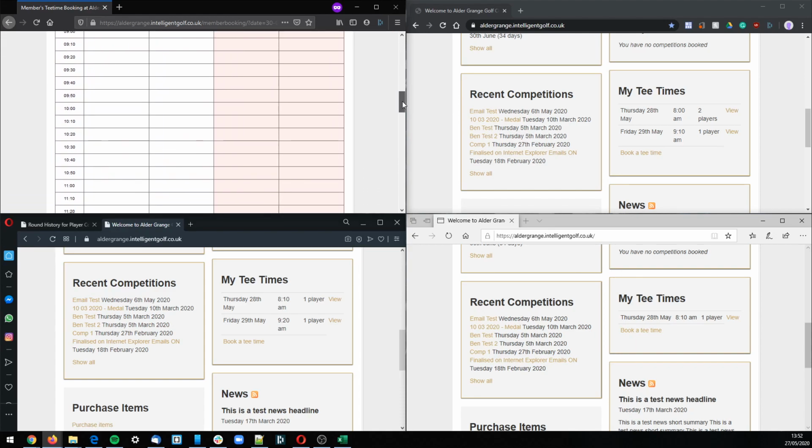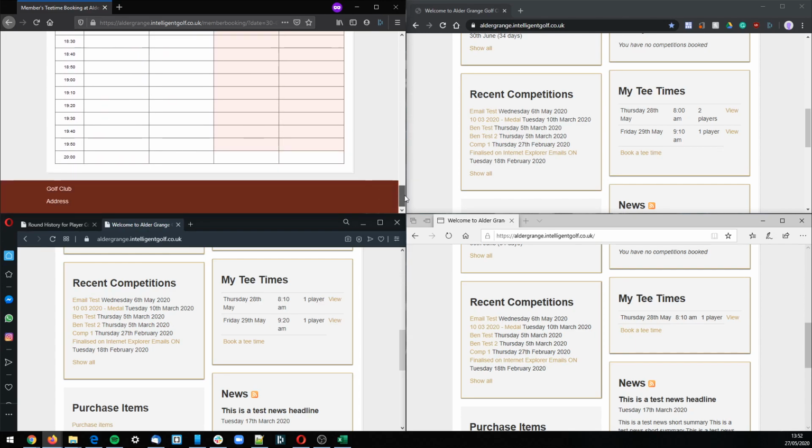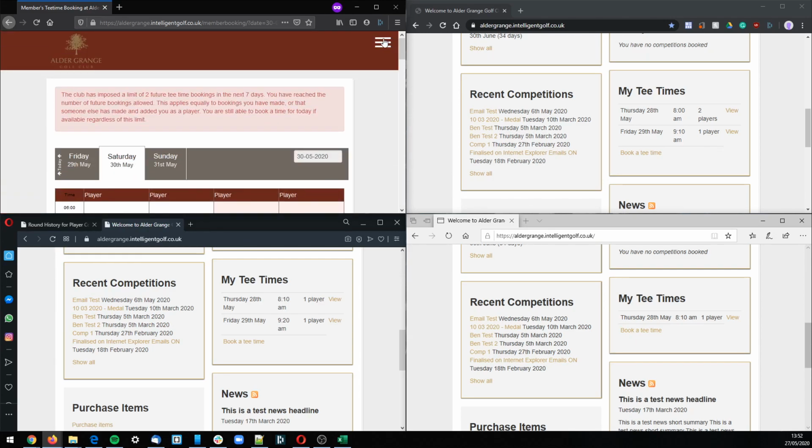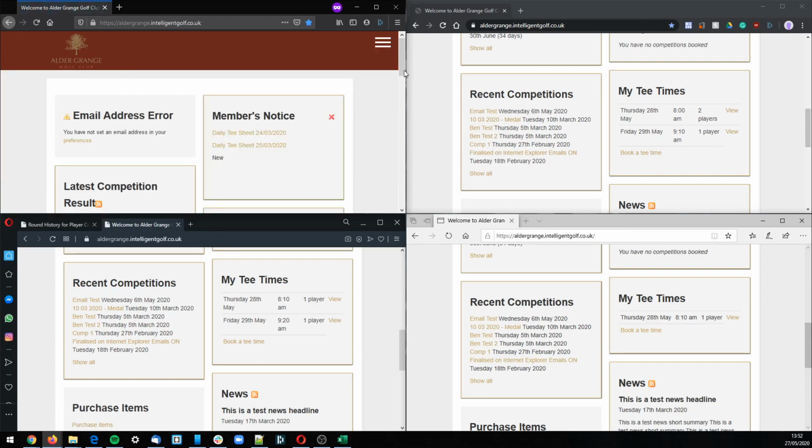We can see that working because I'm unable to actually hit any select buttons because there are no buttons available for me to press. And that will be the same for players B and C.